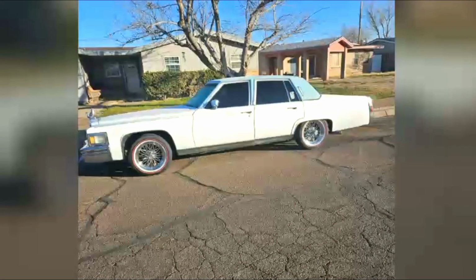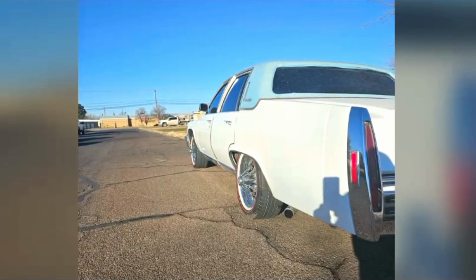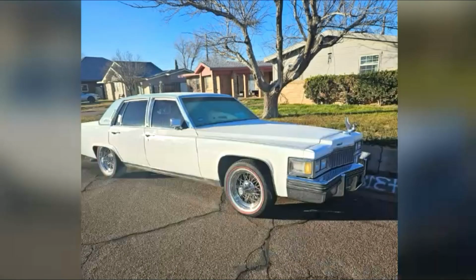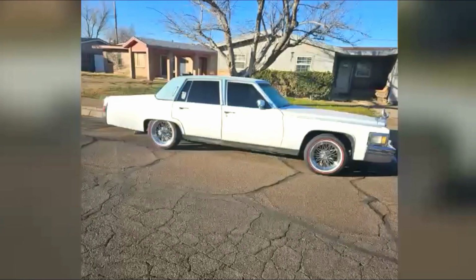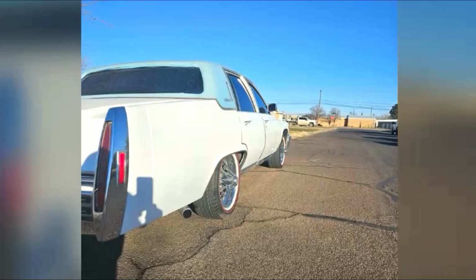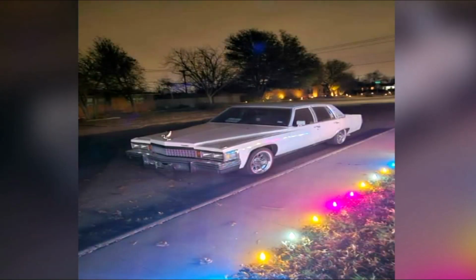This Cadillac offers a perfect canvas, depending on which direction you want to go. You could restore it to pristine showroom condition, with sparkling chrome, fresh paint, and that unmistakable Cadillac road presence. Or you could embrace it as a laid-back cruiser, fixing what's necessary and enjoying it for what it is, a true land yacht. Either way, it captures the essence of American luxury at its peak.